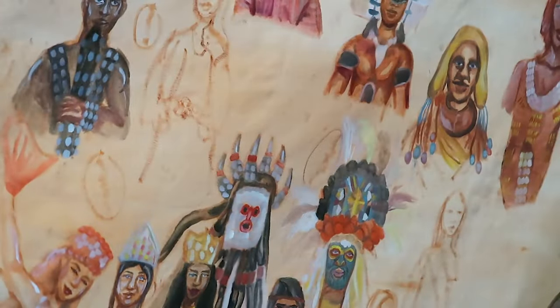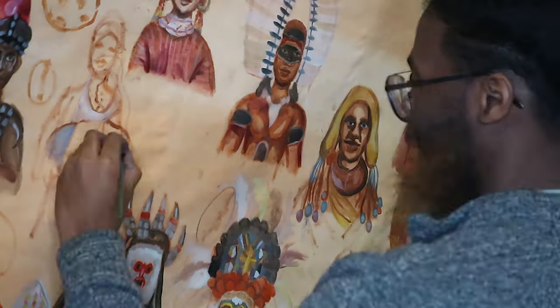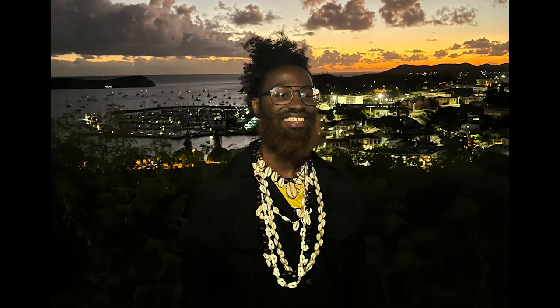Cowry shells are worn everywhere, while predominantly most of the cultures that I found that were wearing cowry shells were in Africa and Oceania as well. I forgot to add that I consider this piece to be my Sistine Chapel.